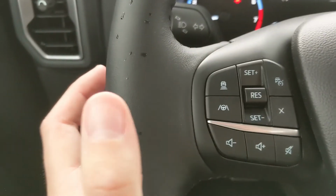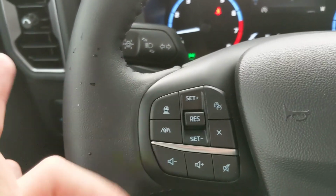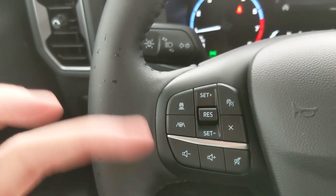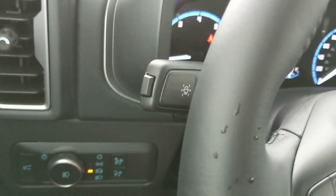Then moving on to the left, where you have your cruise controls with adaptive cruise control, so you can set your distance that you're staying from the vehicle ahead of you. And then you have your hands-free phone and radio controls along the bottom, and your lane keeping system on the end of your signal stock.